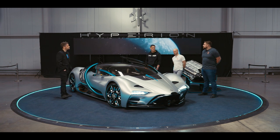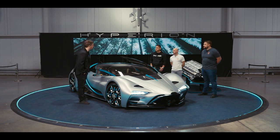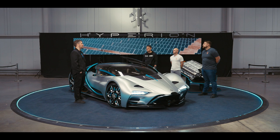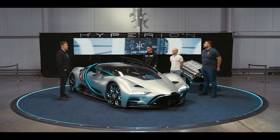Is it safe to say that this is the only, or hopefully soon to be, production vehicle with NASA technology in it? That's a great question. I have to do the research. I would probably venture to guess that it has the most pieces of NASA technology in it, without question.